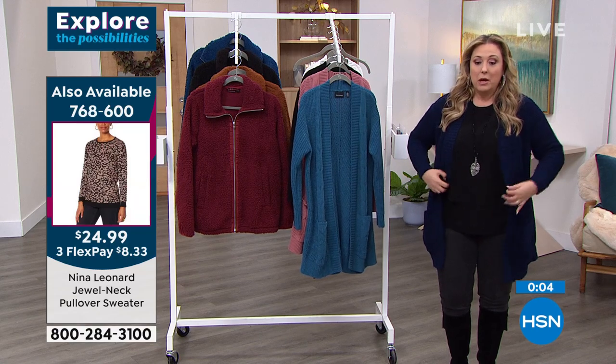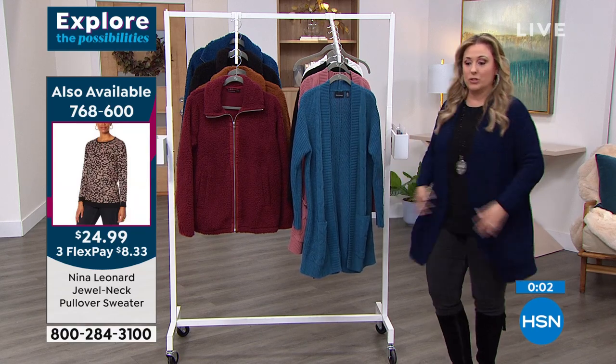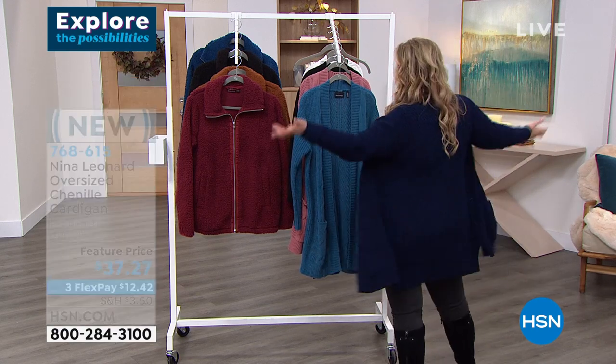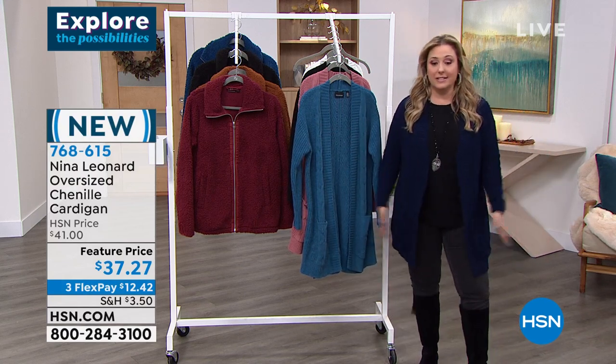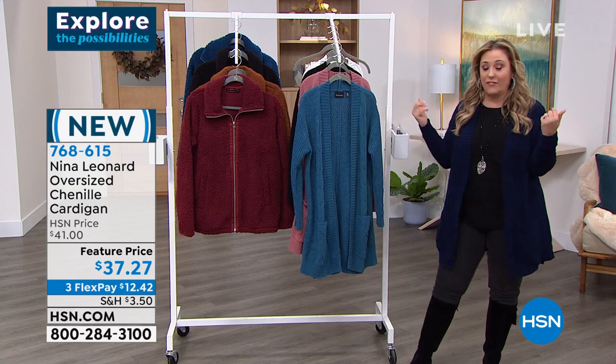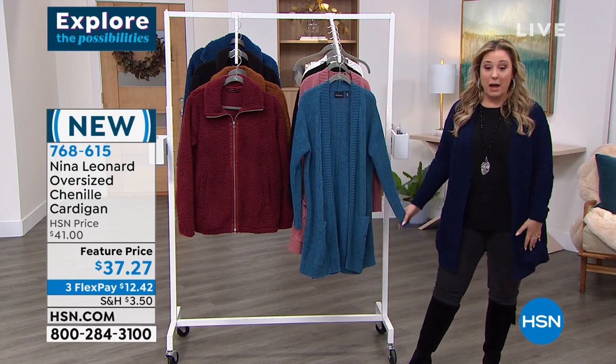Ordinarily, I get a medium, but look at the small. Look at how much room. It's hard to make a mistake sizing-wise on this, and the price is absolutely fabulous.